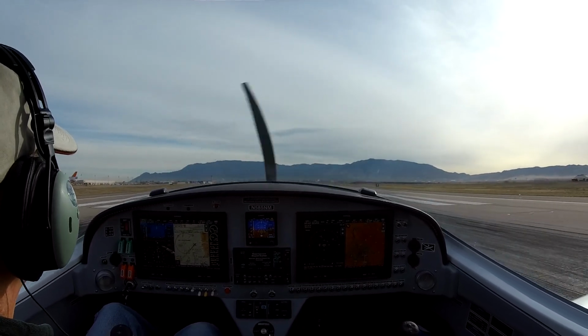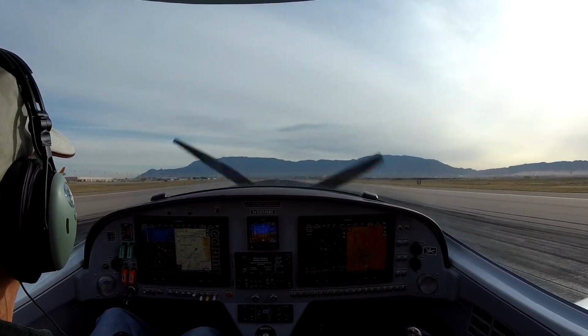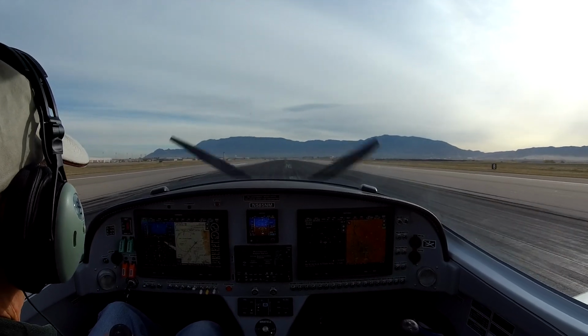And we lost the glide path again. Glide slope this time, actually. Nose wheel's on the ground.